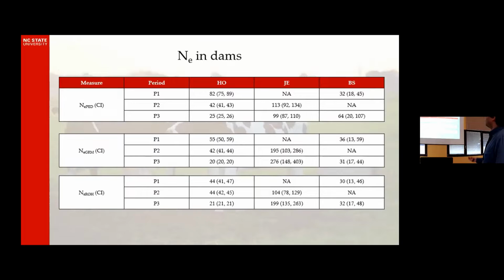And here are the results for the Holstein, Jersey, and Brown Swiss dams. We see that the Holstein dams have similar effective population size to the sires for all three measures. The Jersey dams had very high, this is the population with the highest effective population size in this last period, which is an interesting result to find. And in the Brown Swiss, a little bit higher than in the sires, but still pretty low, especially for these genomic measures.